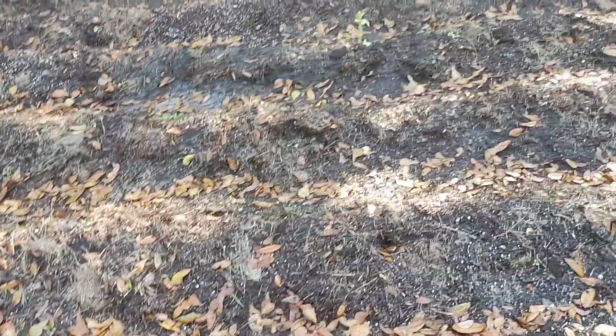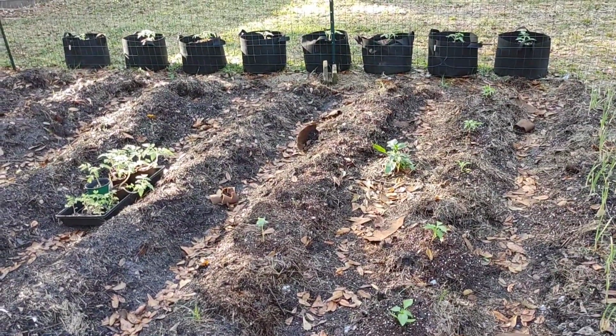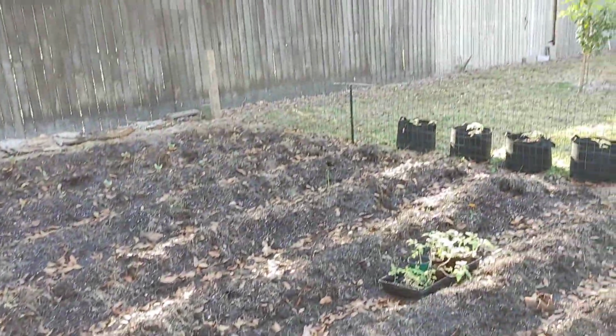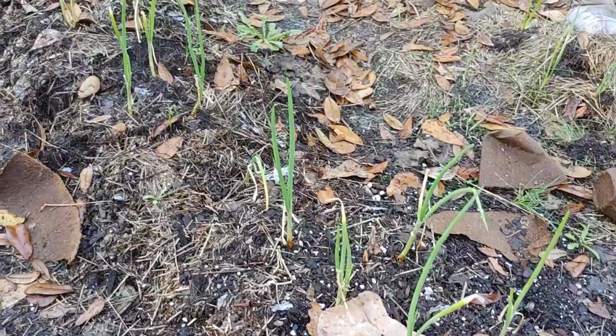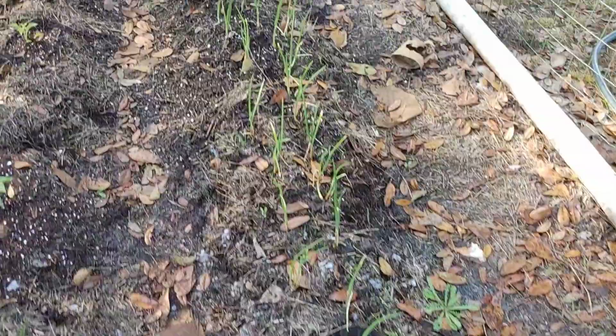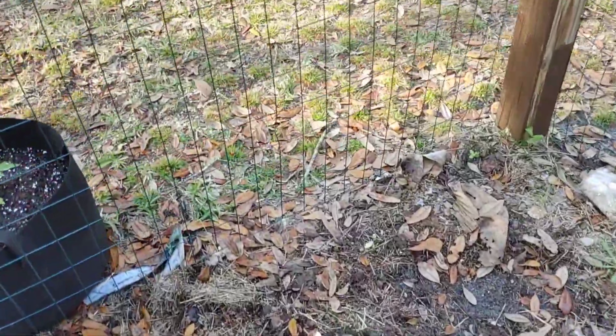I'm going to get me some hay or some straw and put it between the rows. Once I get the okra in the ground, I'll come back, and that way it'll keep me from having to weed so much. And then we got some onions, and they're already starting to grow a little bit. We didn't do any onions last year. And we did get some peppers last year, some bell peppers.